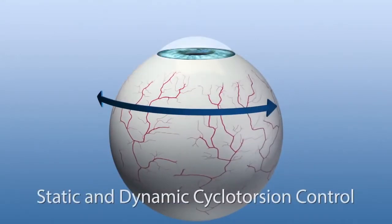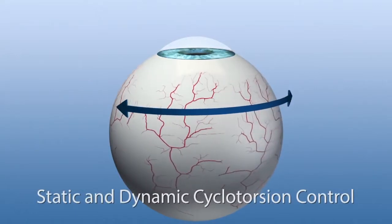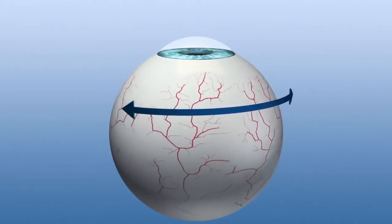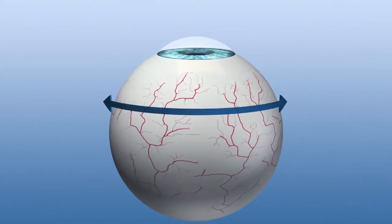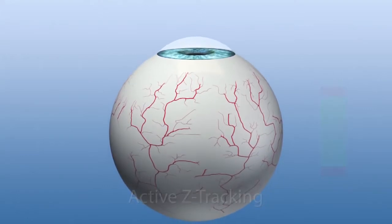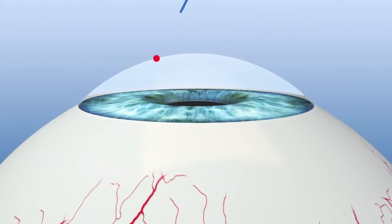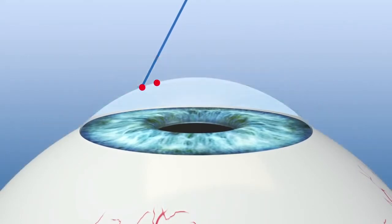Static and dynamic cyclotorsion control by the Schwind Amaris compensates for torsional differences of the eye between upright and supine positions of the patient, as well as torsional movements of the eye during laser treatment. Moreover, eye movements along the z-axis are compensated with active z-tracking. Thus, ablative spots are repositioned to actively compensate for the lateral deviations induced by eye movements along the z-axis.